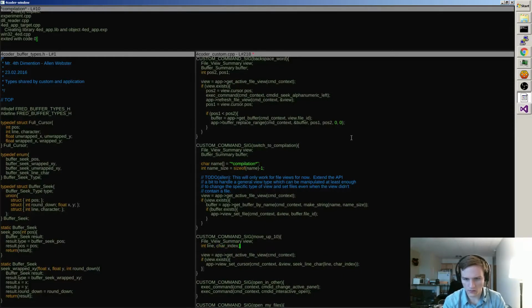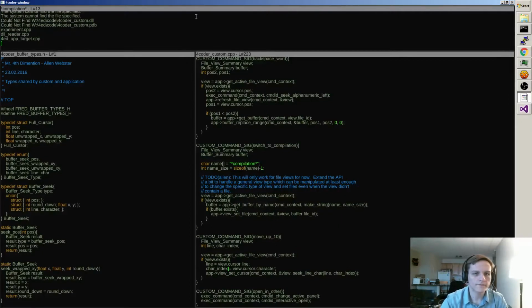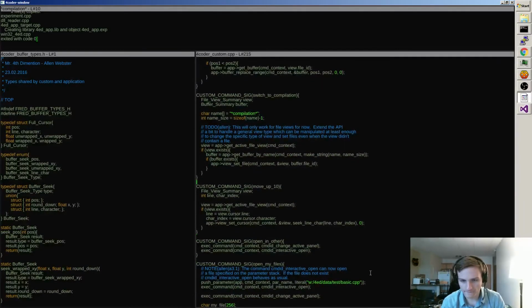Line char index, line equals, and here, this is a cool thing. The cursor doesn't just contain a position, it also contains all of the other useful things you might want. So line char index, I believe that is all correct. Oh, too few. Right, and you want to know if I want you to set preferred x? The answer is no. When you're moving vertically, you don't set preferred x usually. If view exists, line char index, seek line, right.